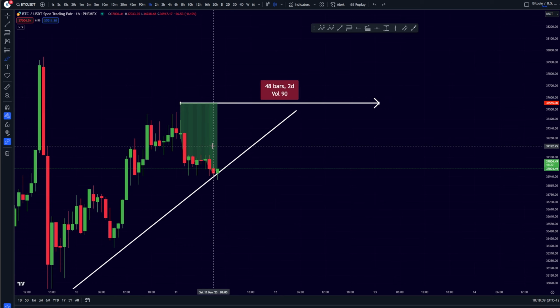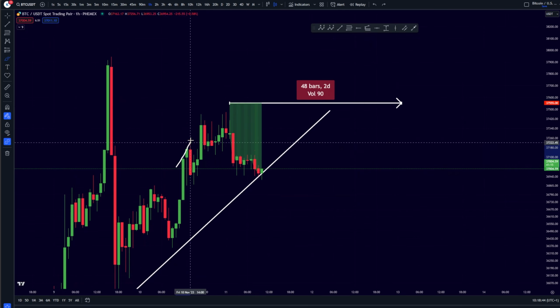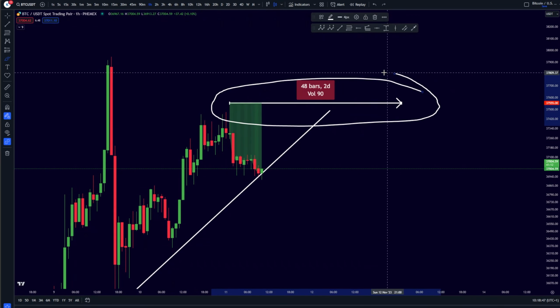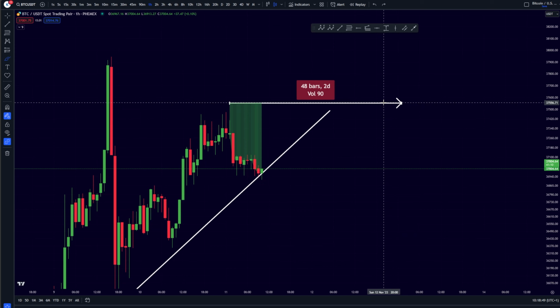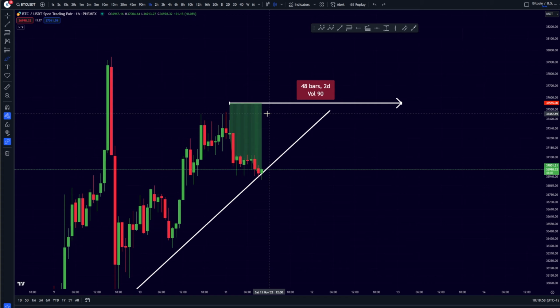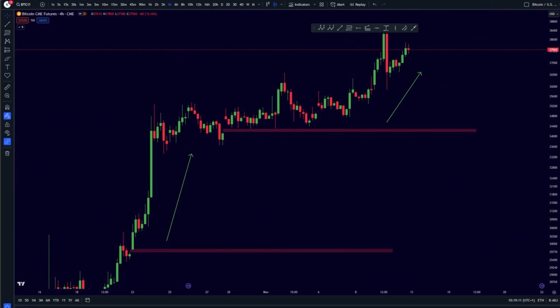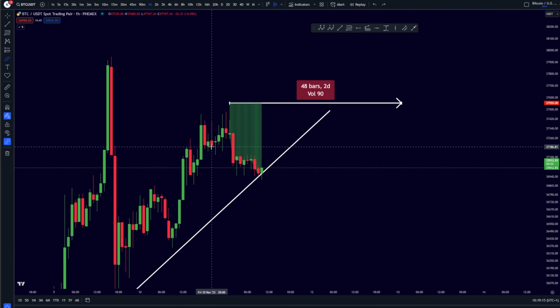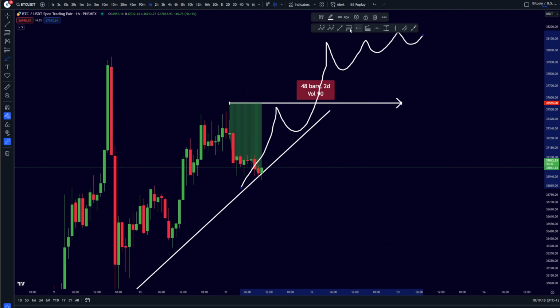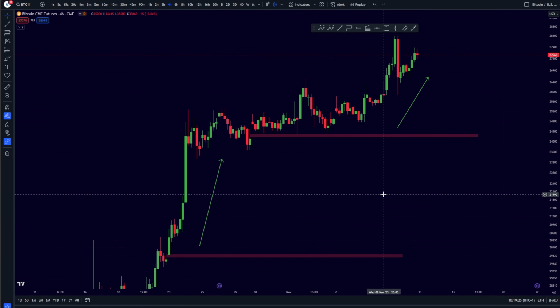Now another thing to keep in mind is that we are creating this CME gap. We are currently trading below our current CME close price, which in this case was the 37.5k level. So we are currently trading about $500 below our CME gap. And in the previous weeks, we created CME gaps towards the downside. So we were basically trading above our CME close price, and we created a CME gap down below us. Now, we did not fill these CME gaps, and we tended to pump right towards the upside.